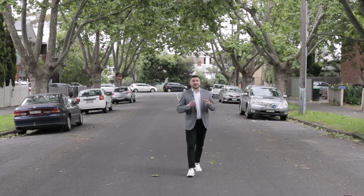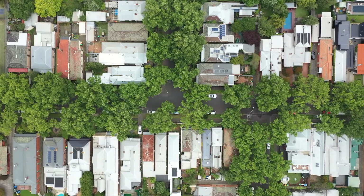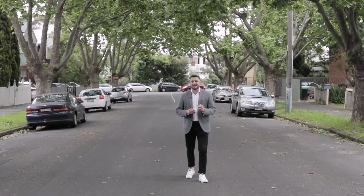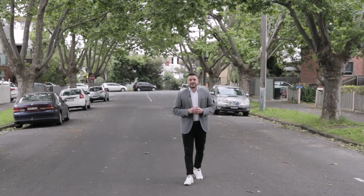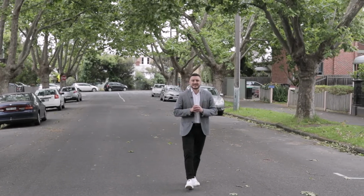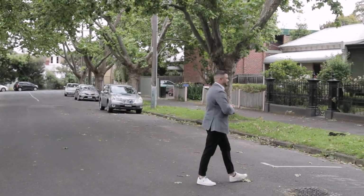Positioned on a corner of this lovely wide tree-lined street sits a wonderful opportunity in one of Melbourne's most tightly held and prestigious suburbs. My name's Ignacio from BigginScott, and I'm very excited to present to you number 17 Waltham Street here in Flemington. Come and take a look around.